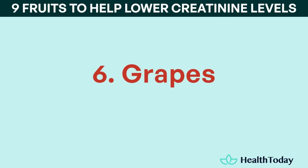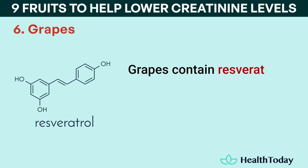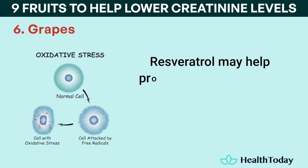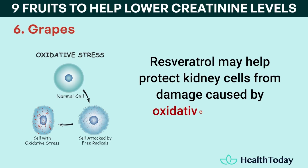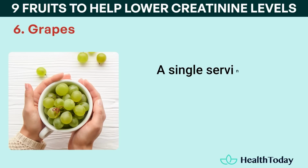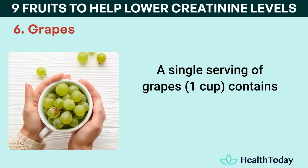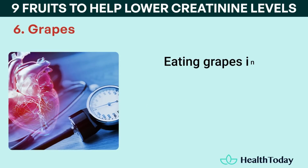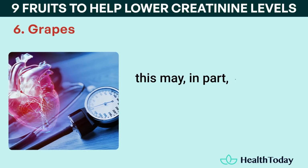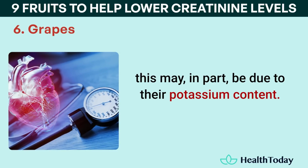6. Grapes. Grapes contain resveratrol, a potent antioxidant with anti-inflammatory properties. Resveratrol may help protect kidney cells from damage caused by oxidative stress and inflammation. A single serving of grapes, 1 cup, contains 286 milligrams of potassium. Eating grapes in moderation can help maintain healthy blood pressure levels. This may in part be due to their potassium content.